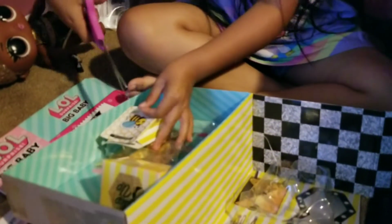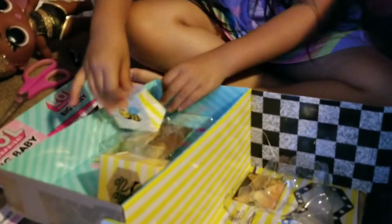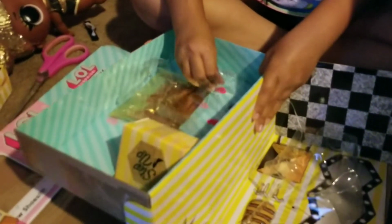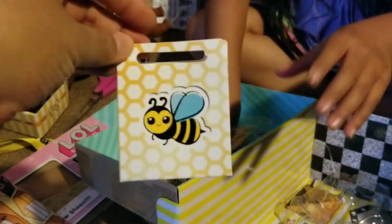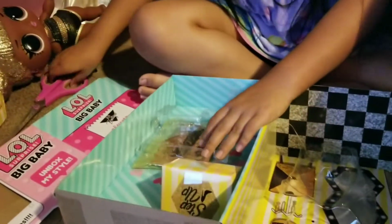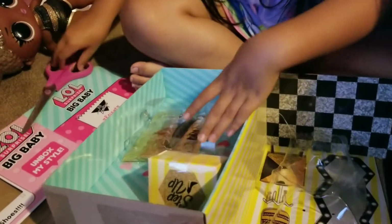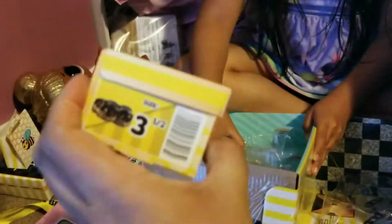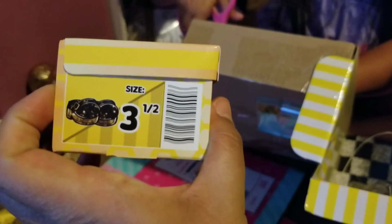I like the little bag right here. I can use it anytime. So tiny. It's a little bee bag. That's so cute. And you can hold it like this for little cells when you go shopping. I'm gonna use it all the time and never throw it away. I think these are your shoes. Yeah, probably, because it has the shoes and it says size 3.5. She uses size 3.